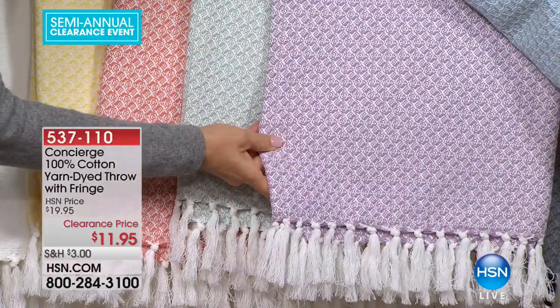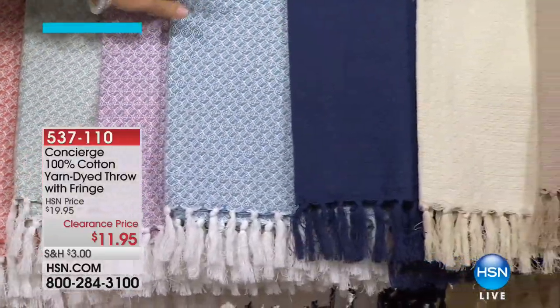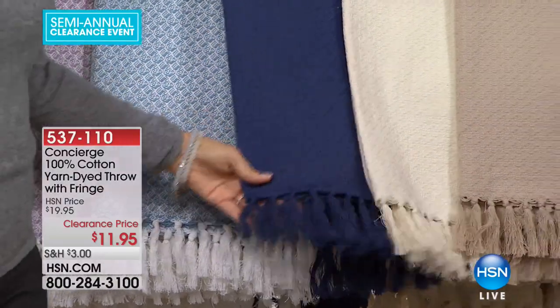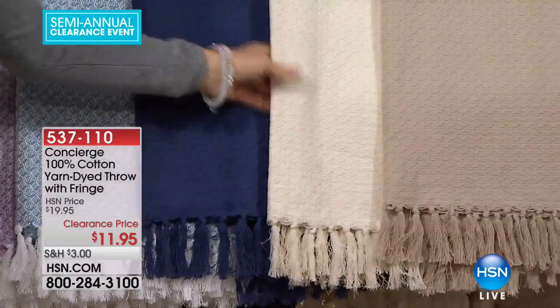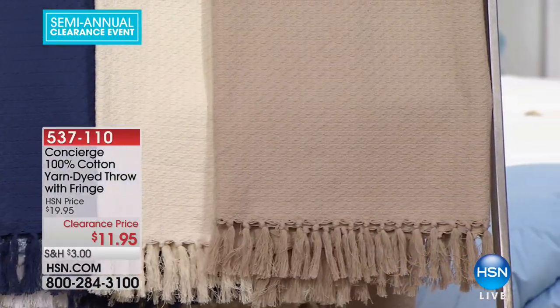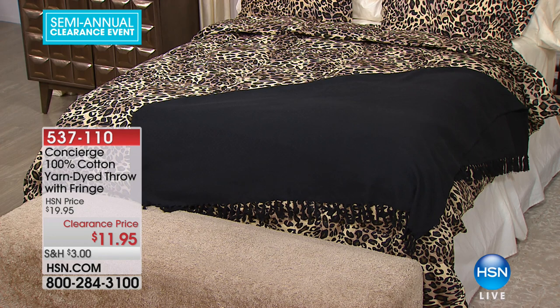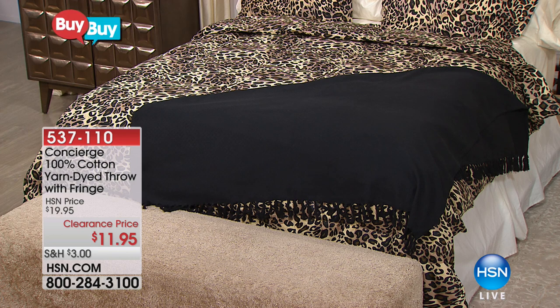We have the lilac and white. We have blue and white. And then we have some great solids. And when we did the solids, we kept the tassel details to match. So we have a solid navy, the ivory, the beige, and then if you look over at our leopard bed, I love what we did here. We took the black. We have a black cotton throw. And we draped it over the corner of the bed. Do you see that? The fringe just kind of delicately.